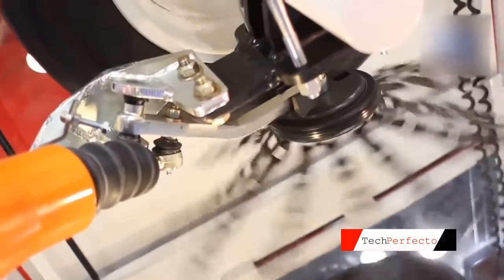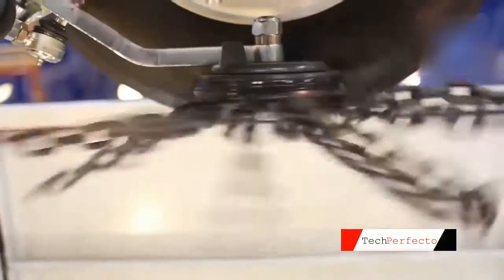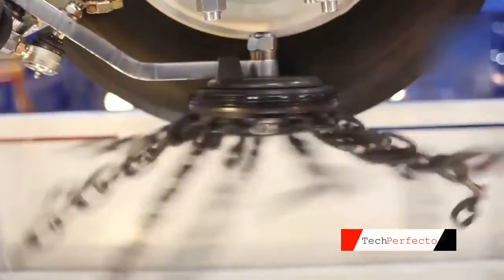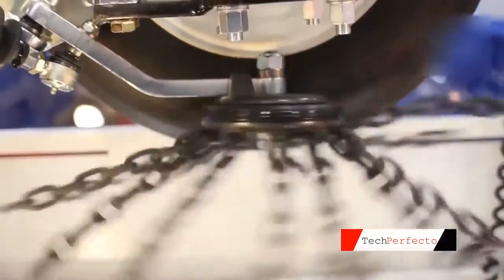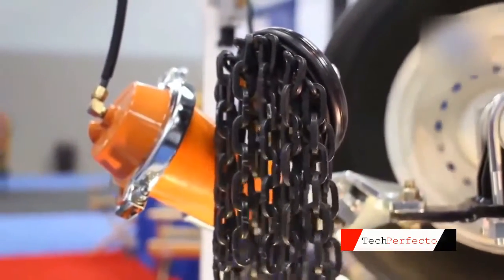The key advantage of this is you save time and money when you're driving. Time is money, so it's important that the customers keep moving. They also don't take risks when they're driving. When they get off of the snowpack or the ice, they simply flip the switch again, and the chain is retracted up out of the way, and they can continue driving without stopping.